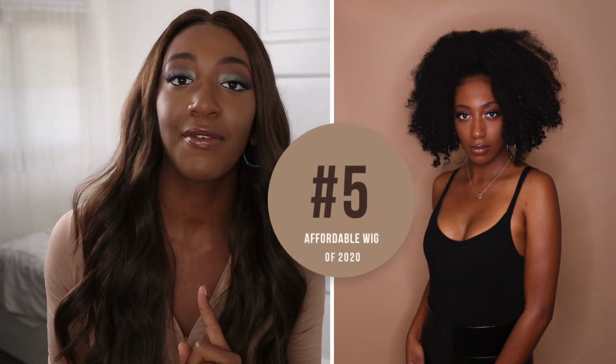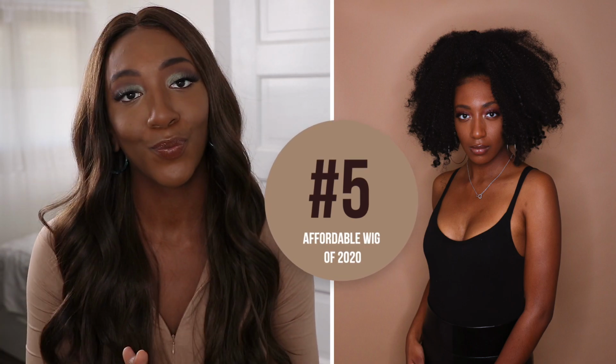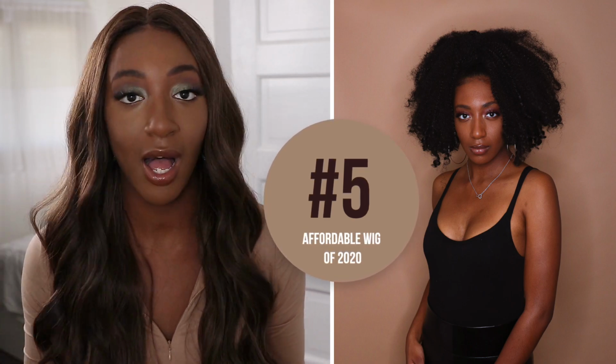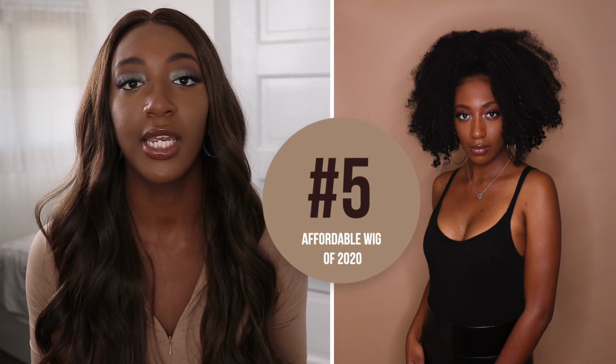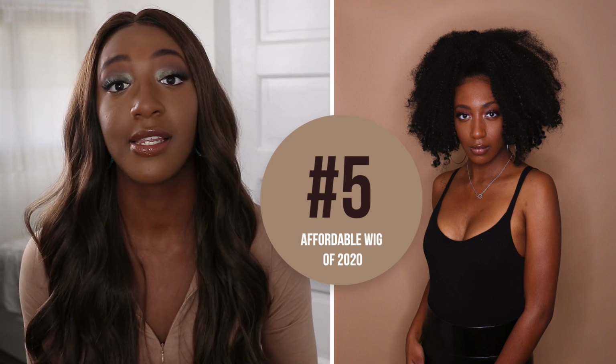So we're gonna run down these wigs one last time. Starting with number 5, we have the Awa Curl drawstring ponytail / half wig / crochet hair / weaving hair. So get all of that because she's bomb. If you want something quick that you can easily blend in with your hair, you don't have to do too much, the Awa Curl is that girl.